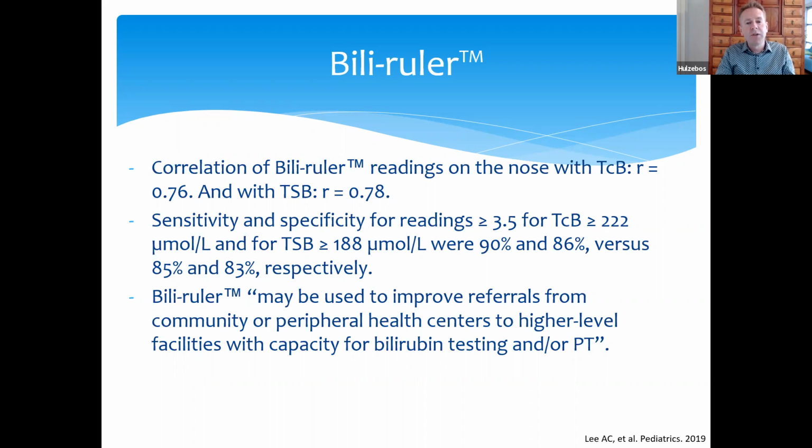So these authors conclude that the Bili-ruler may be used to improve referrals from community or peripheral health centers to higher level facilities with the capacity to test bilirubin in the blood or give phototherapy.